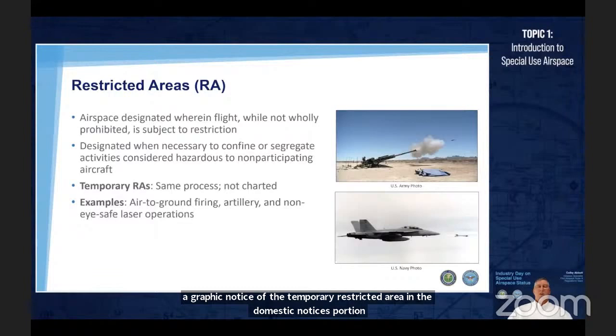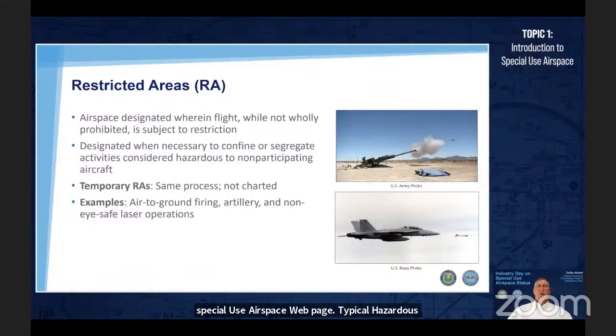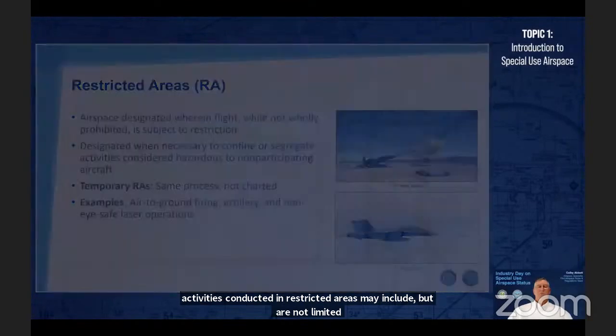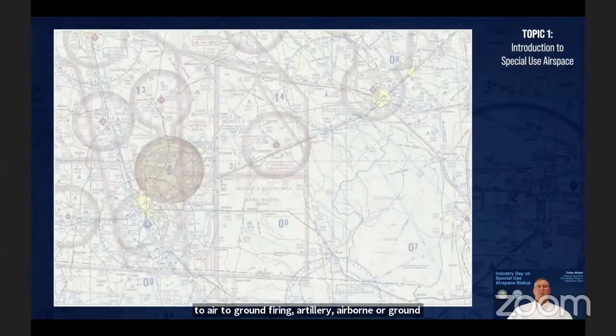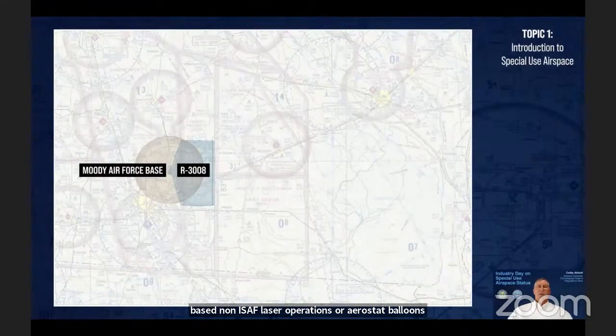Typical hazardous activities conducted in restricted areas may include, but are not limited to, air-to-ground firing, artillery, airborne or ground-based non-eye-safe laser operations, or aerostat balloons with unlit tethers. Here's an example of charted restricted areas: the restricted area 3008 complex next to Moody Air Force Base near Valdosta, Georgia.